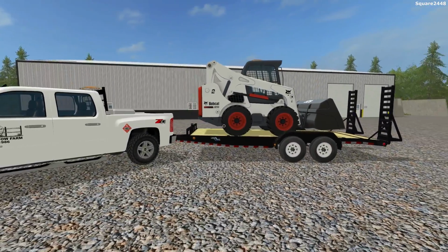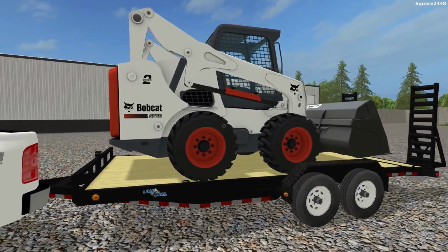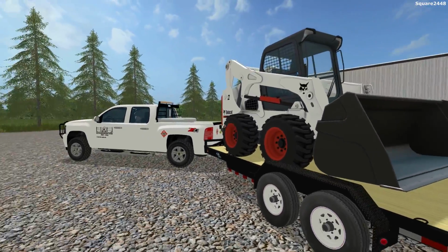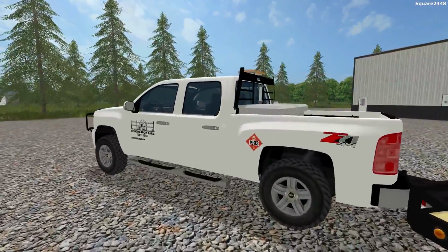Today we'll be grading the gravel parking lot at the football field to prepare for the game later this week. We'll be using the Bobcat Skidsteer and the Cat Grader, which is at the job site, and we do have around 6 truckloads of gravel already there for us, which we will be spreading out since a lot of the gravel did disappear over the winter.